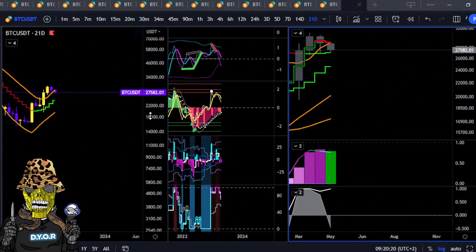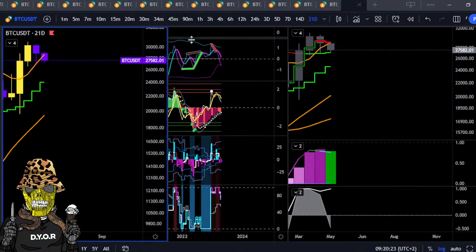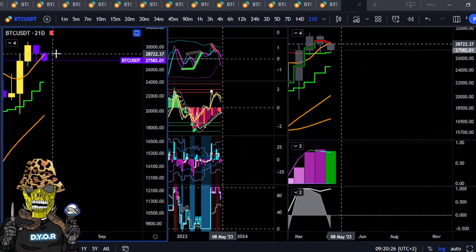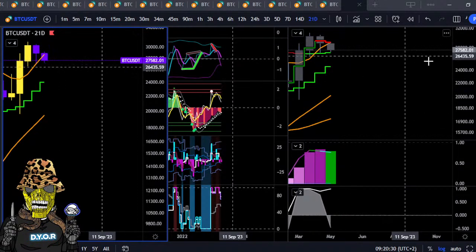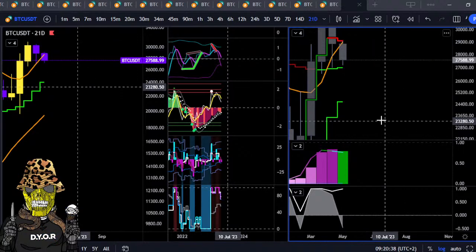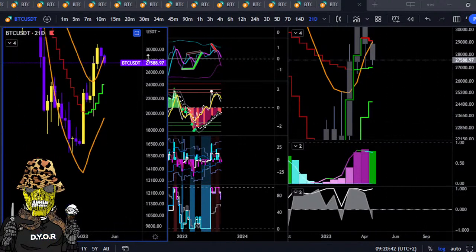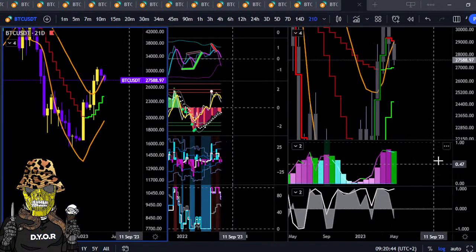Alright, let's get to it. Any closes below this orange line on the top left, you will look for the continuation signal for the bear. So that is at 28.593. Any closes below 28.593. What else is matching there? There is a JMA in the region as well, roundabout. So what can we see? This is the 21 day. So it's 50-50. It is looking for a new trend.